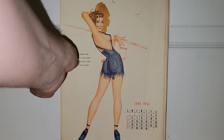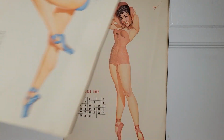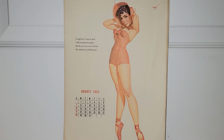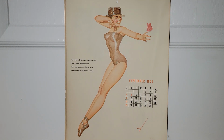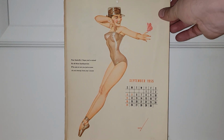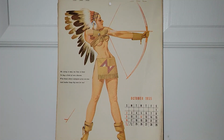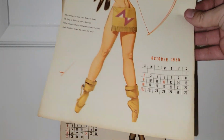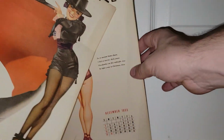Oh, I guess maybe it wasn't a complete calendar, or I just put them in the wrong order. So we've got July. That looks like Peter Pan to me. We've got August. Here's September. Looks like a see-through bodysuit. Oops. And here's October, a Native American, which I think is really interesting. I would think that that would be the November pinup girl. Here is November. That looks like it should be for Halloween, doesn't it? Oops. And here is December.